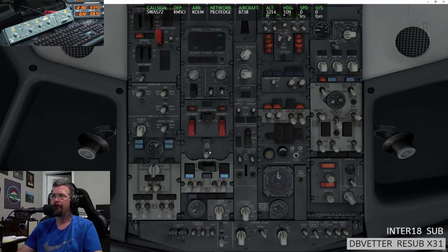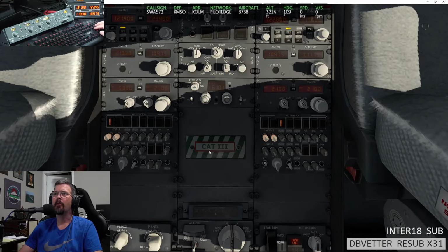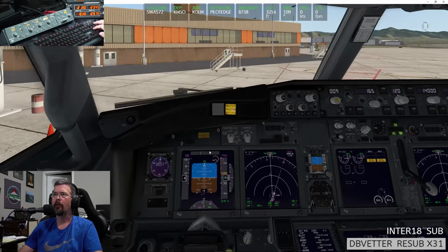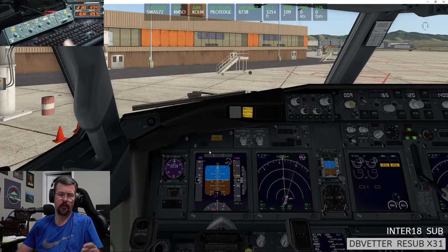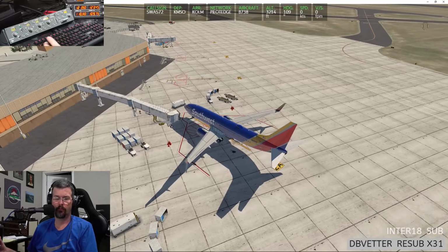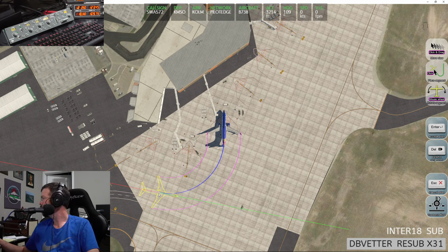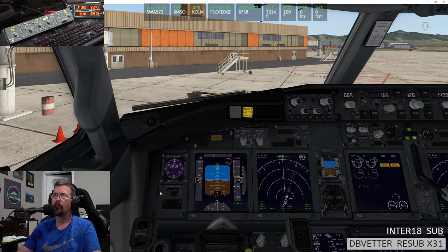Disconnecting the GPU. We're on the APU gens. Squawking. Let's push back. Out of cockpit, please show me where you want to go. 28 left. United 1806, San Francisco ground, roger, stay gate. We're just going to park straight ahead for United 1806. Roger, taxi straight ahead to parking, have a good day. Straight ahead to parking, United 1806, thank you.